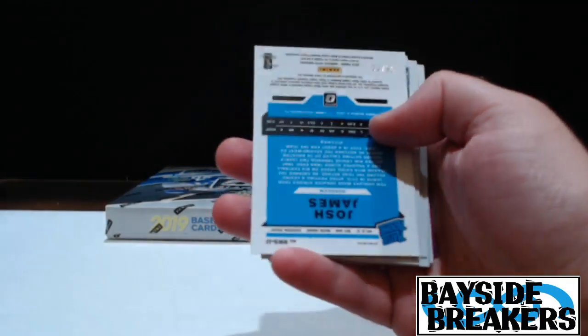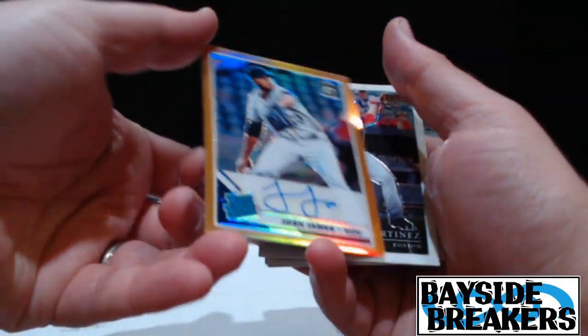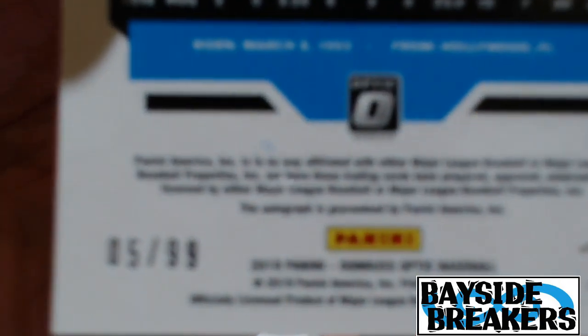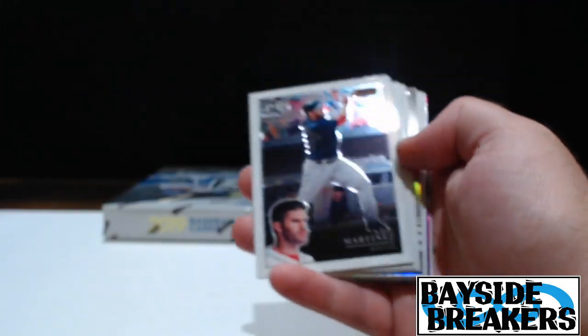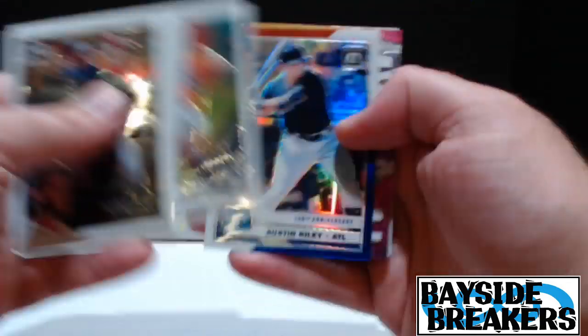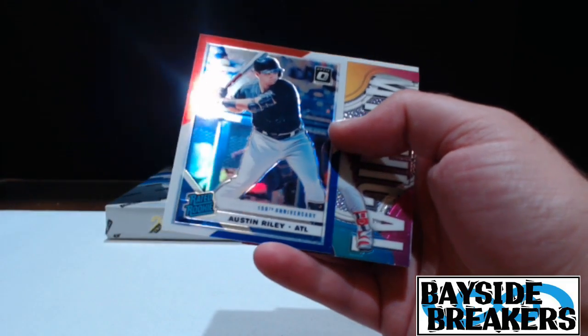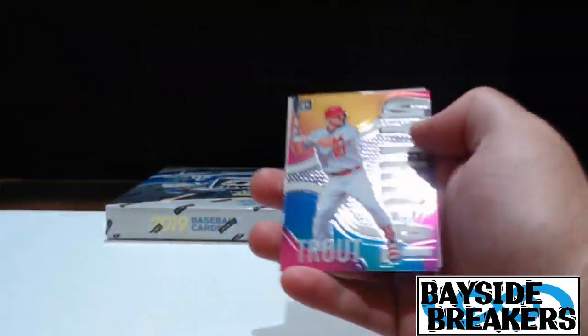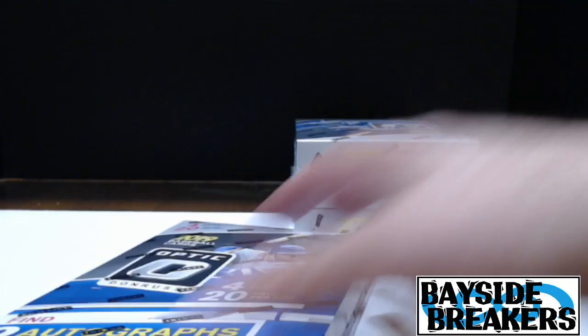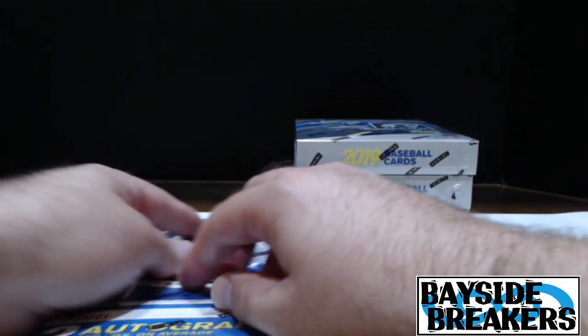And it must be because there's number 5 right there. Josh James for the Houston Astros with the orange parallel auto, number 299 on the Josh James. There's another 5 auto box. Austin Riley for Atlanta with the 150th anniversary. That's number 150 from box number 8.